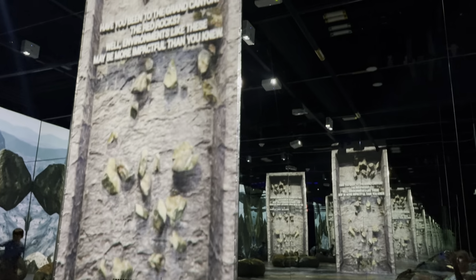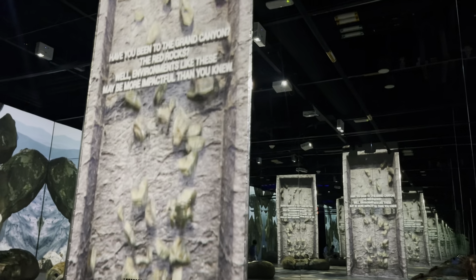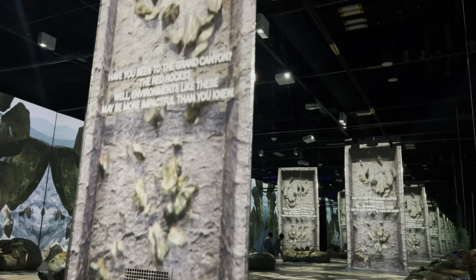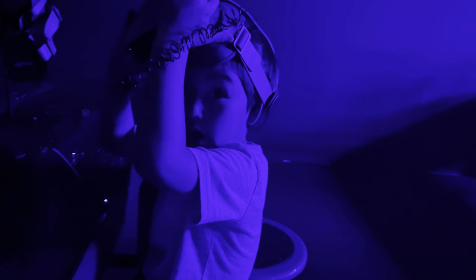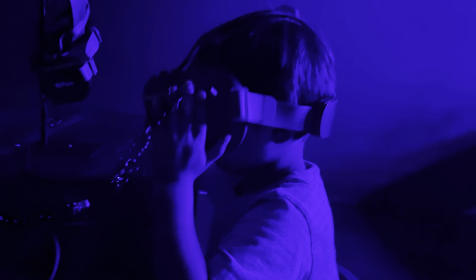I'm not too sure what this one is. This one, it changed to this. So we're in a VR room. You see? Really? Whoa, I can see a big gorilla. Where's the big gorilla going? Point it. He's going that way. Okay.